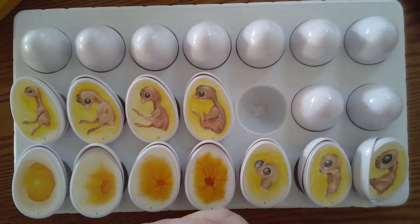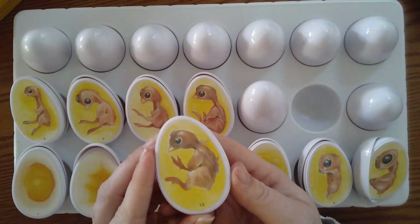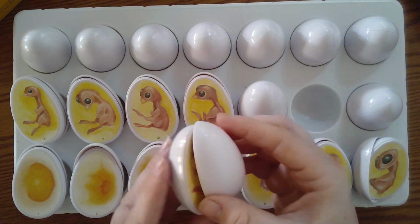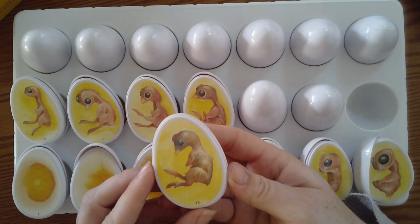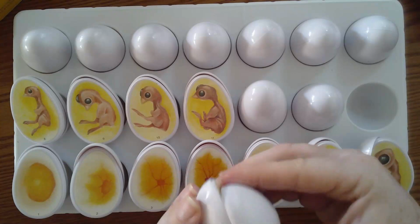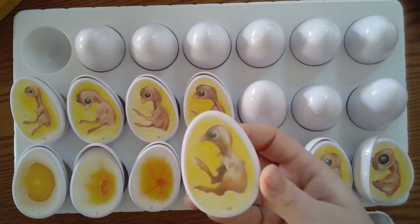Okay. Just for the purpose of this video, I'm going to go ahead and go through the rest of the days to show you kind of what's going to happen. So on day 13, their claws and scales begin to appear. Day 14. Here's day 15.